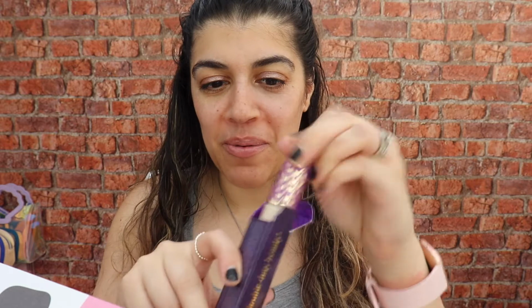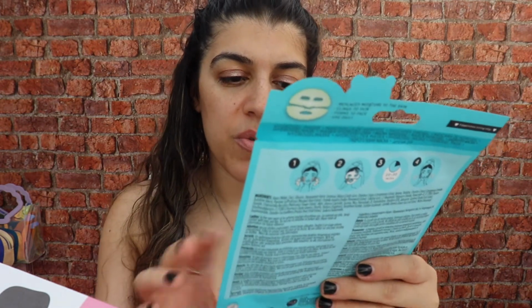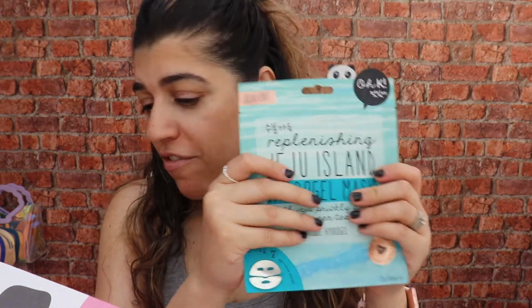So this is another one. Wow, this box is probably worth over £100 now. Absolutely stunning. And then we've got a lovely replenishing Juju Island Hydro Mask with Juju Prickly Pear and Green Tea, and it's from the OK range. I absolutely love this range of face masks.